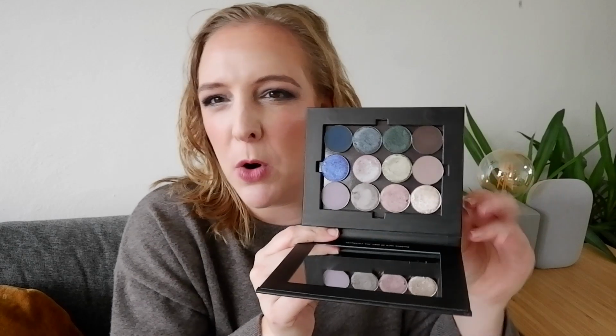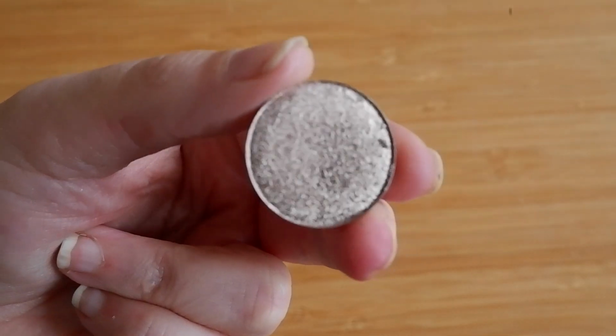Let's get to it. First things first, the first shade in here is the shade Tiara. And Tiara is, I think, described as a shiny taupe. And taupes can be so difficult to find. It is a little bit more of like a warmer taupe. It's got a little bit of gold running through it, but it's very intense, incredibly shiny. It's just really stunning.